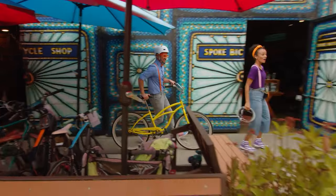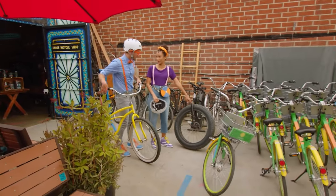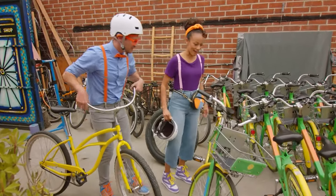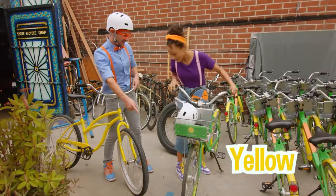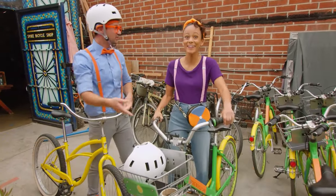So excited to see what bike you choose. Look at all of these bikes. Whoa, that wheel's really big. And these bikes are so colorful. Yeah, I like these. I think I'll just take this one. Look at the colors. Green, yellow, and orange. Wow, so colorful. What did you find?